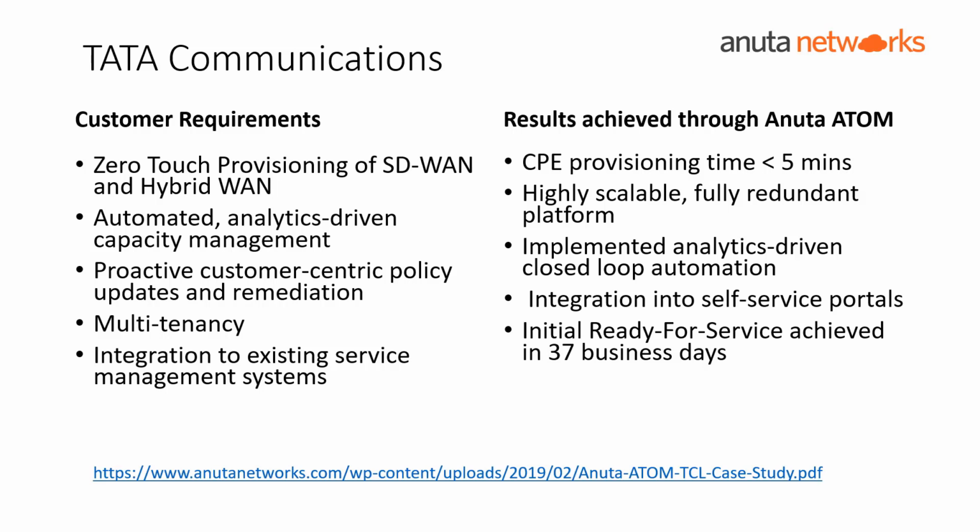Tata was also looking for a solution which can manage their WAN policies based on network events. Atom's closed-loop automation played a very critical role here. Based on the telemetry and analytics, Atom pushed rules to divert the traffic when one of the links was under stress.